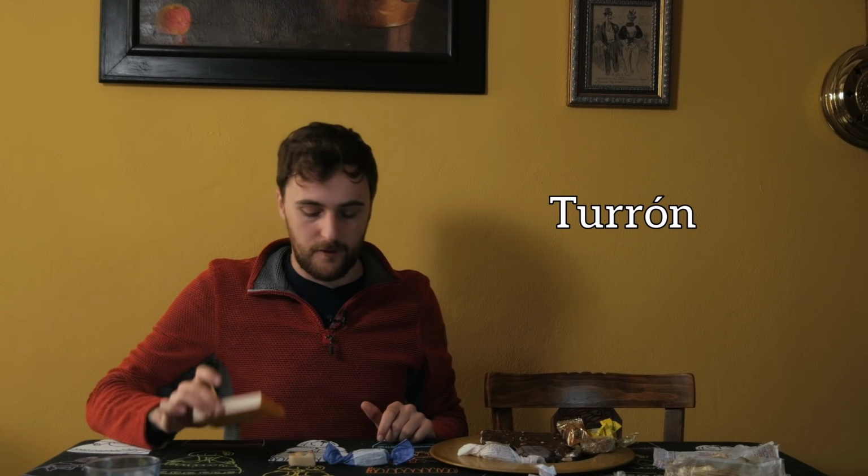So there we have it, folks, the top 3 Christmas sweets that are eaten here in Spain. We have, once again, the Terron, the marzipan and the polvoron. Let me know which one you are wanting to try first, and if you think I've missed any Christmas treats off of the list, or if you would have changed any of them around with the extras we had there, do let me know in the comments down below.